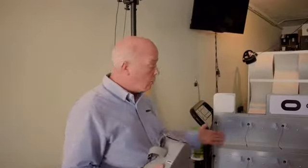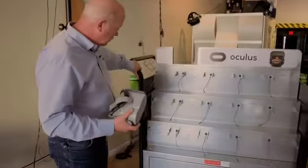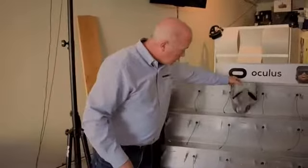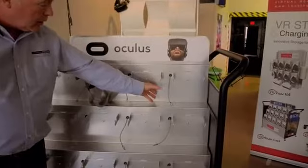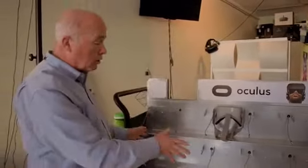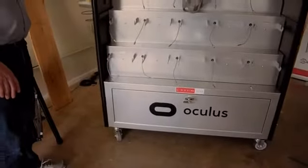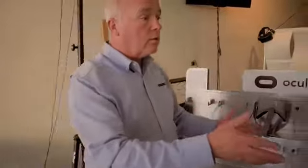Okay, so here we are at the VR Media Cart. This is a full metal, heavy duty cart. It rolls, and it was designed for the Oculus Go. So basically we made it so you could lay the headsets on it. It even has these little hooks where you could hang the controller, and then you just plug it in and charge it. This will charge and store up to 30 Oculus Go's. It even has storage on the bottom, and we kind of pimped it out with the wipes and also the face masks.